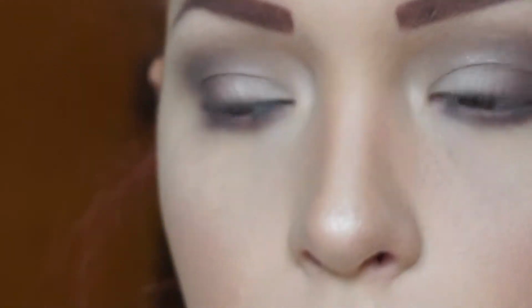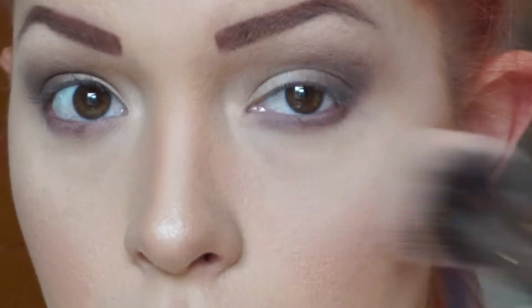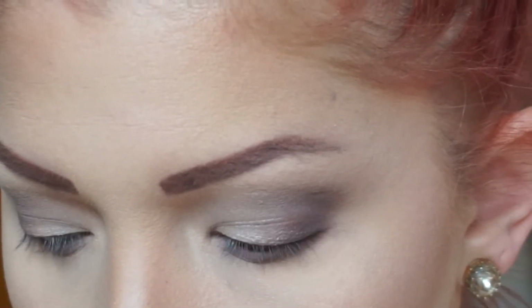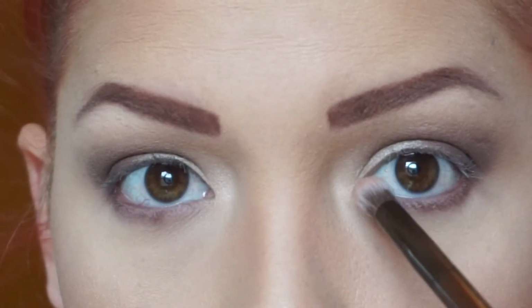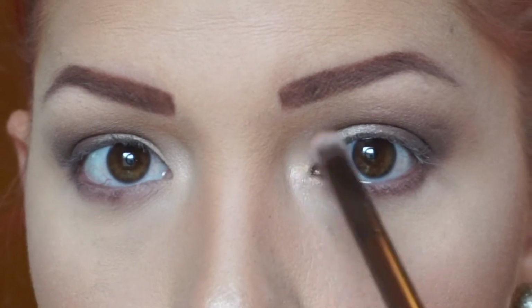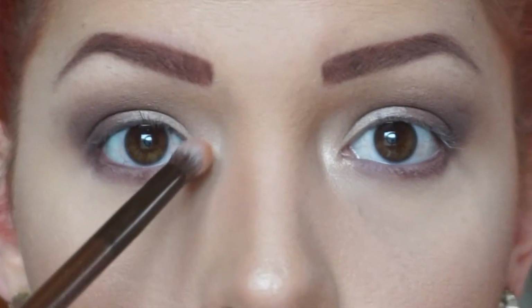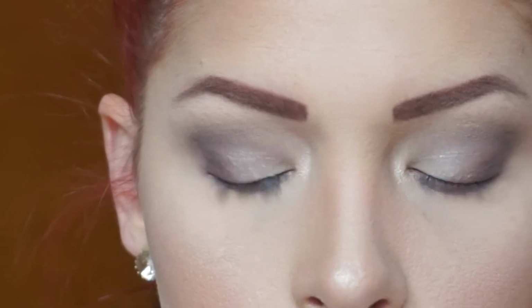Alright, and I did have a little bit of fallout from that, so what I'm going to do is just take a big fluffy brush and brush that away. And then you can take, let's see, if I wouldn't have just done a darker color with the pencil brush, I would have used it again, but I'm just going to take a different brush, and I am going to use that Primavera that I was telling y'all about and use it right here in the corner of my eye just to tie everything together. You can use a highlighter, you can use a different color eyeshadow if you want, but like I said, I'm trying to work out of the same palette, so I'm just going to throw that right there on the center of the eye. Alright, so I'm done there.